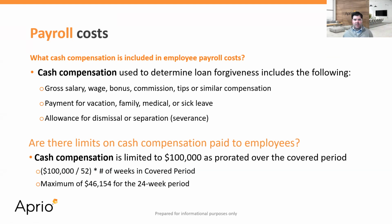So in terms of payroll costs, what can you include? Cash compensation in the form of gross salary, wages, bonuses, commissions, tips, or anything similar to that compensation can be included. Any payment for vacation, family, medical, or sick leave, with a couple of exceptions. If you received FFCRA credits, those aren't eligible, but anything that's vacation, family, medical, sick leave, others is included. Any allowance for separation or severance payments can all be included for loan forgiveness.